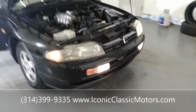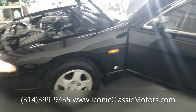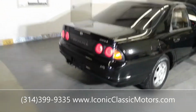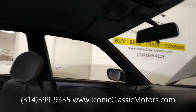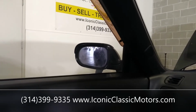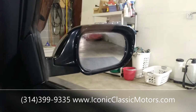Show you lights work. Ooh, got a headlight burnt out. See if I can get a bulb for that. Iconic round taillights. And the power mirrors work. I don't know if you'll be able to see them. Driver's side or right side.